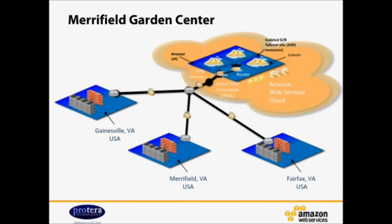A little bit about the overview of the infrastructure and the deployment: they have 3 locations currently. They're adding a 4th. Merrifield, Virginia is their headquarters, and they have 2 other garden centers. Those are connected currently, which Stephen referred to as the VPC, the Virtual Private Cloud. That connection is what connects them to their AWS platform from Amazon. So they have a separate VLAN specifically. If you look at the slide here, you could picture one of those squares in the AWS cloud as their separate VLAN.